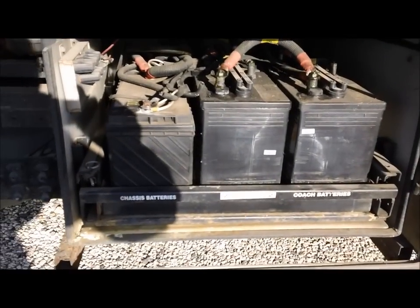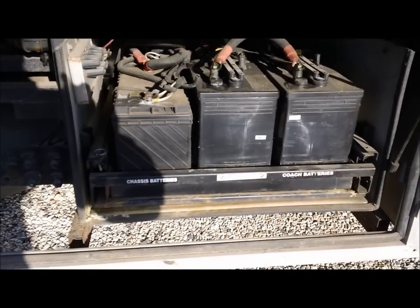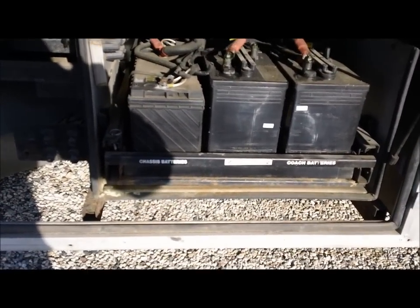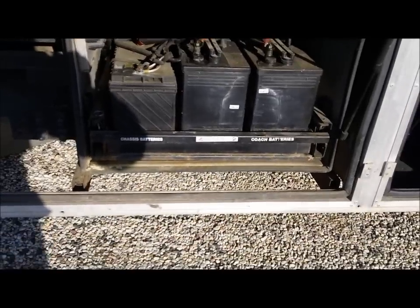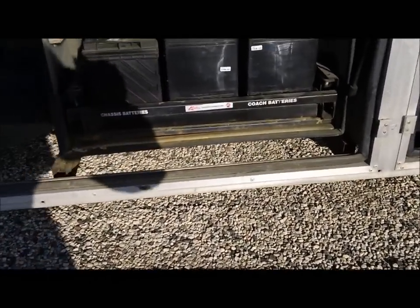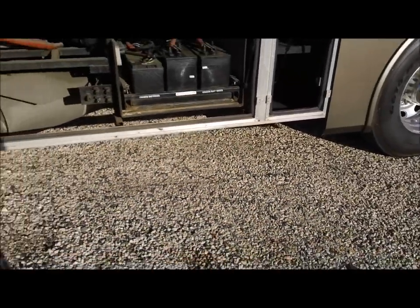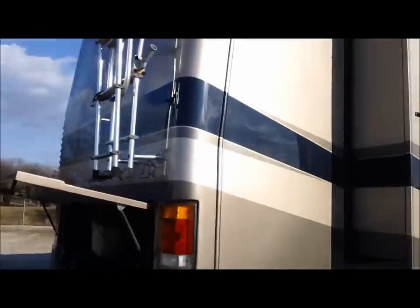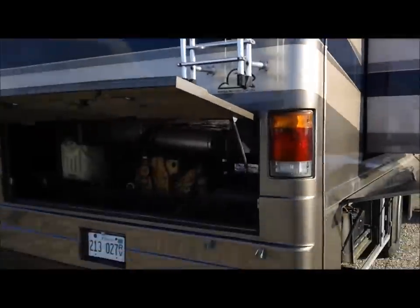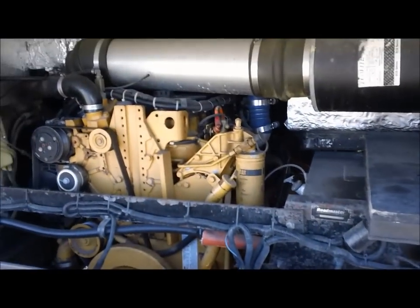This has a real nice, easy pull-out tray. And that's what I mean when this coach has everything. It's like the generator's on a tray, the batteries are on a pull-out tray. It's all finished off, nothing's missing. These batteries are dated 08, but I must say they work fantastic. All right, the roof's in great shape on this coach, and there you have it.